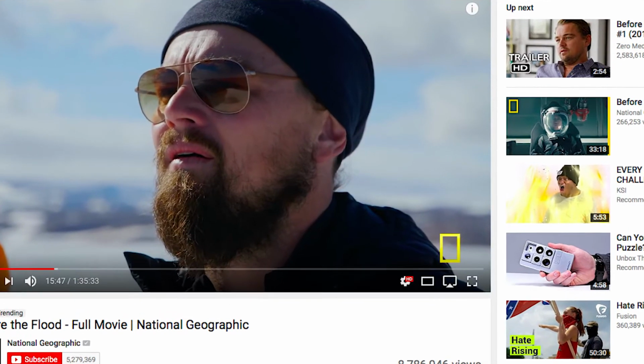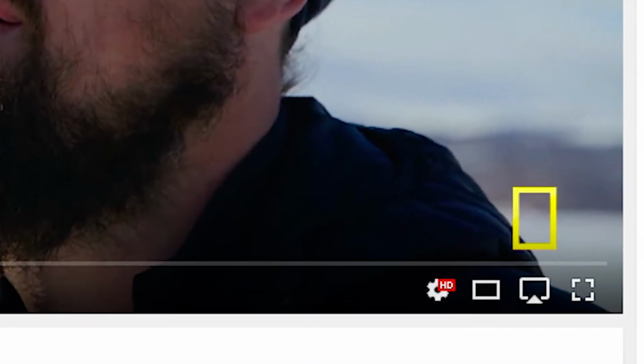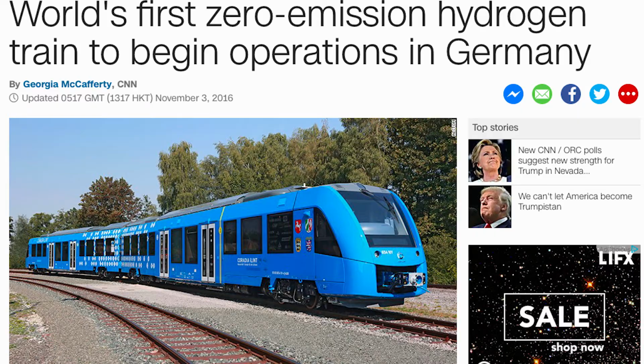Before the Flood, by National Geographic, and you can kind of see how Leonardo DiCaprio goes around the world, explores this problem as a normal man, understanding what is going on and trying to help reduce the pollution in our world, and promote green energy and help push towards a cleaner life for the future generations. Germany will be operating the first zero emissions hydrogen train, which is basically like a Tesla train, you could say. And it's really great that companies are working hard towards removing emissions.